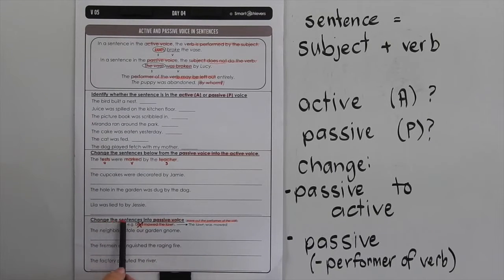Now down here you have to change the sentence into passive voice. So leave out the performer of the verb. So we've given you an example. Dad mowed the lawn. We've got to leave out who mowed the lawn, the performer of the verb. So cross out Dad. So the way we would have to write that sentence would be, the lawn was mowed. We're not indicating who did the verb.